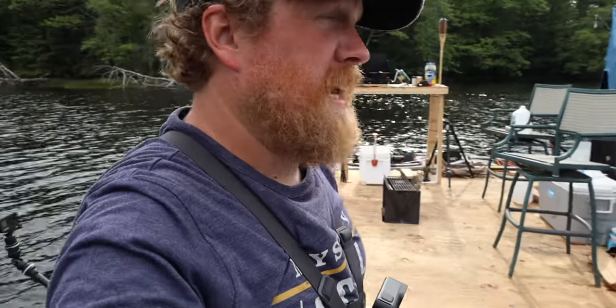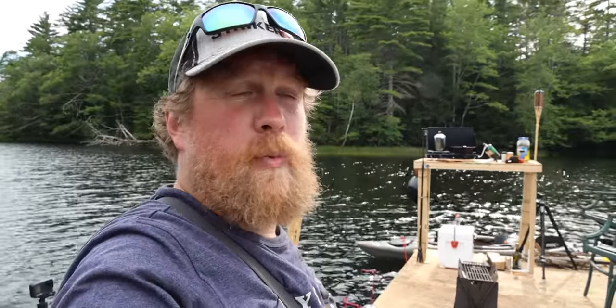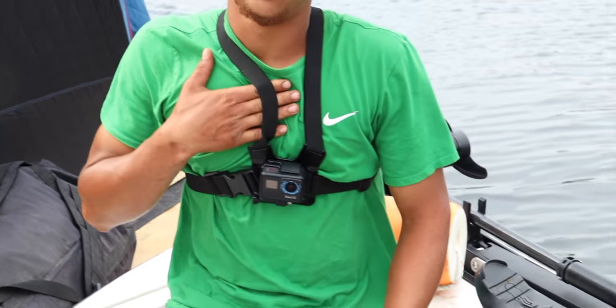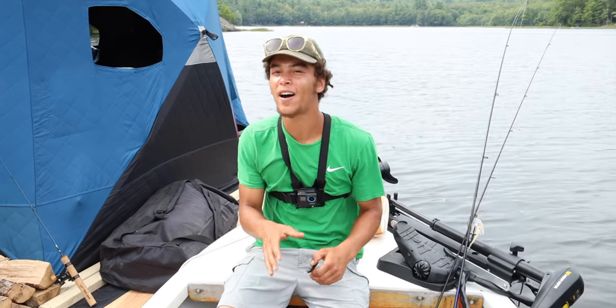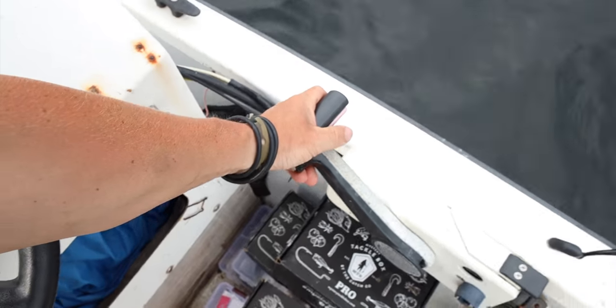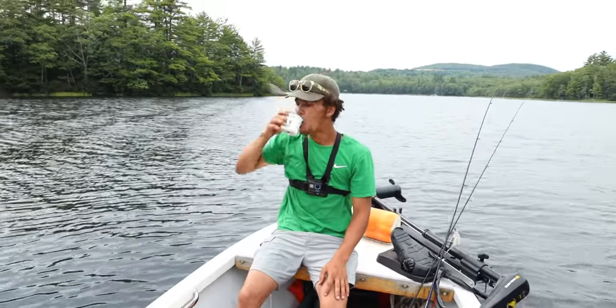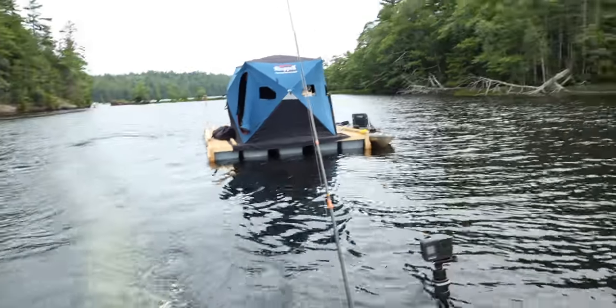All right, heading out for one last go at the big bass. We decided after thinking about this afternoon, what are we going to do with ourselves? We haven't caught anything over 3 pounds, much less 5 pounds. Hopefully something, maybe 2.5 range, 3, that would be great. Let's do this. Bye, little home away from home. See you in a little bit.